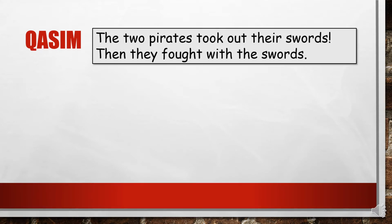Theme. So let's read it. The two pirates took out their swords. Then they fought with their swords. Now, this is a very simple story here. And the way that we made these stories was I gave the first sentence to the children, and then they gave me a second sentence to continue it.